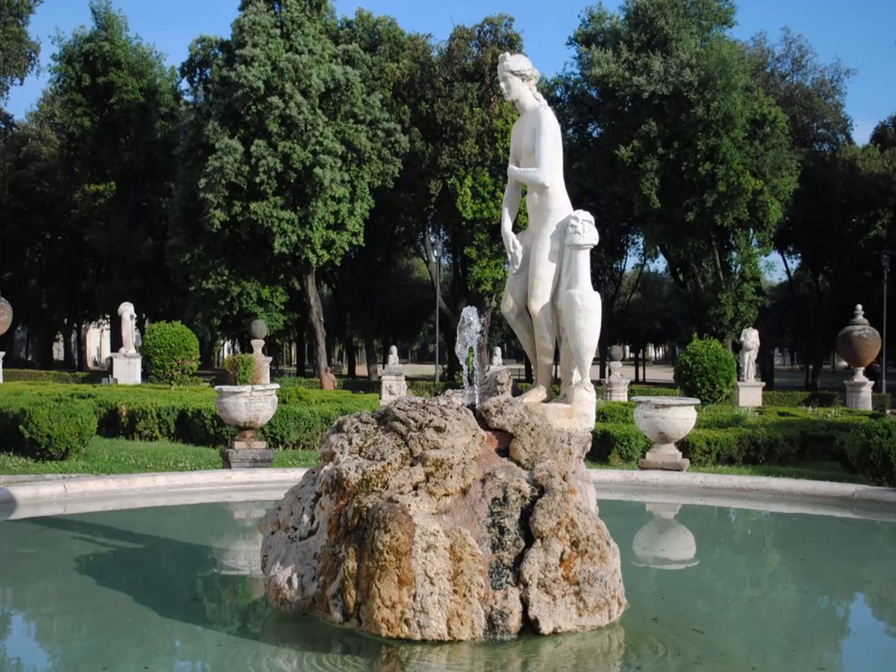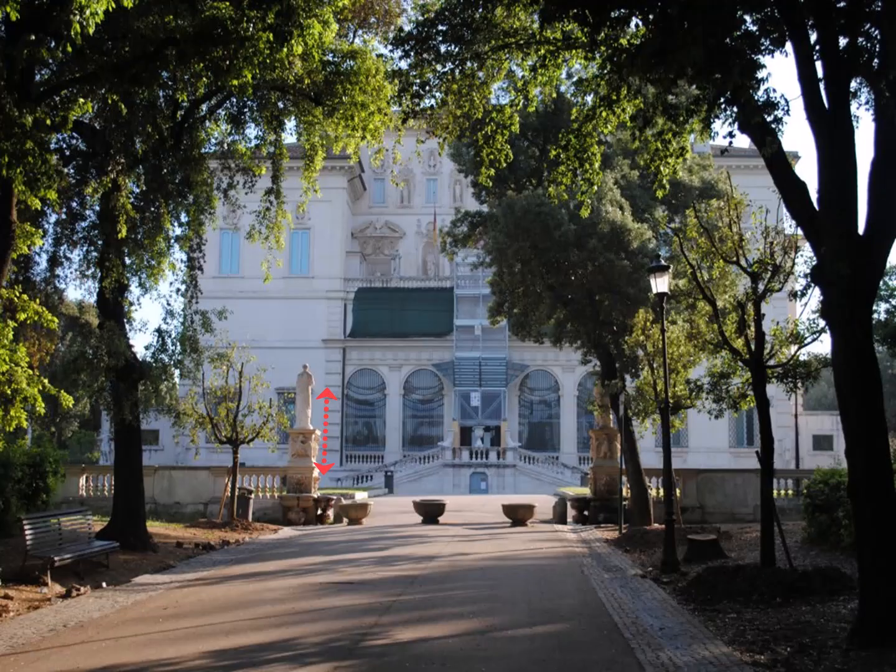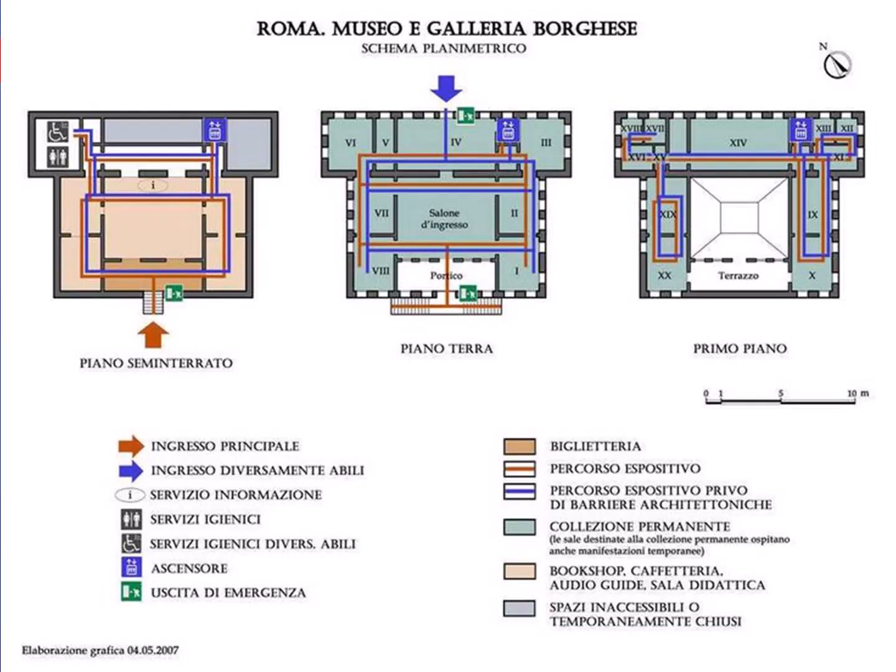Well, we walk back around the building, then we go down to the left-hand side of the stairs into the basement. And here is a chart of the Borghese Gallery. So we're down here in the basement, which is where your tickets are. They also have a permanent collection, and then they have temporary collections. They have the bookstore, the art store, and a cafeteria. And then there is the ground floor up above us, and then the first floor up above that.